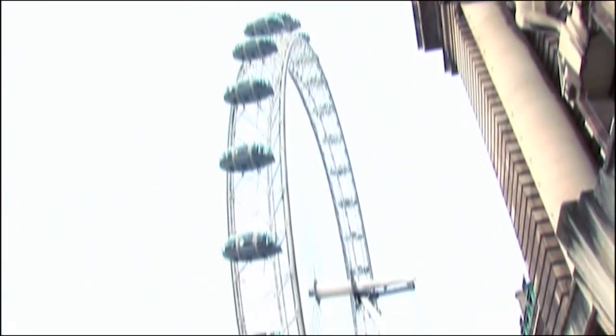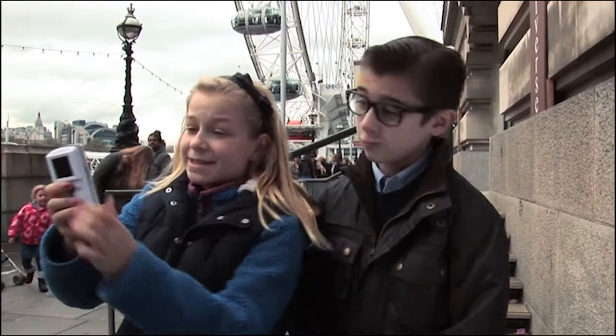We're here at the London Eye. We've got tickets. Have a look. This is the London Eye. It's very big, isn't it? In a few minutes, we'll go up in that big wheel and you can come with us.